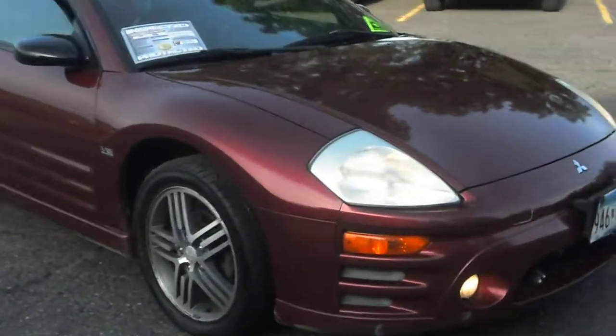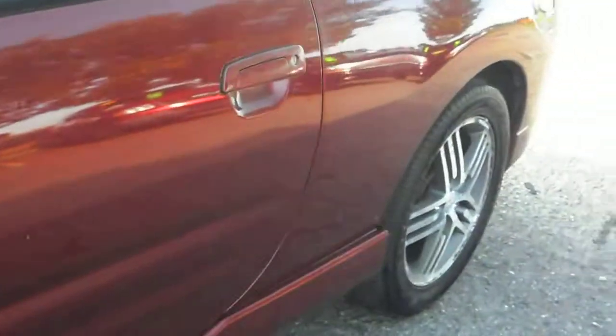Let's get close up to the paint. There's no hail on the vehicle. The body is very straight on this clean titled Eclipse.